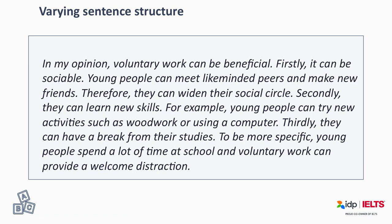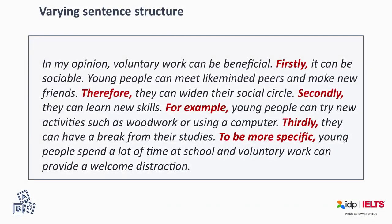You've probably noticed that it's quite repetitive. Have a look at how linking words are used in the paragraph. They all appear at the beginning of the sentences. By varying the position of these linking words, we can come up with a more interesting paragraph.